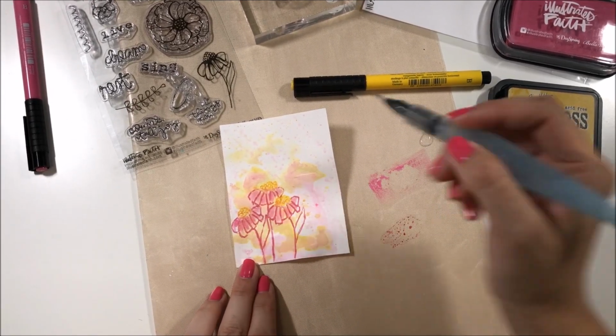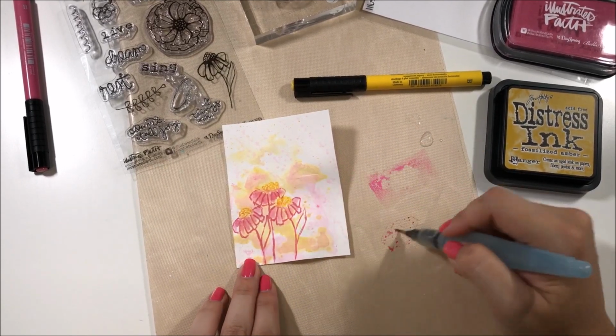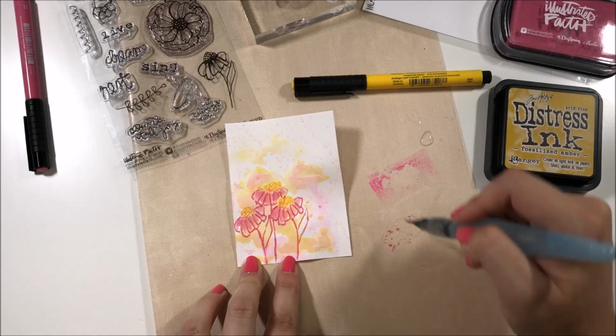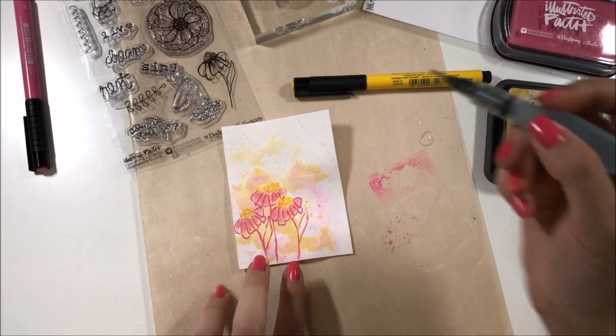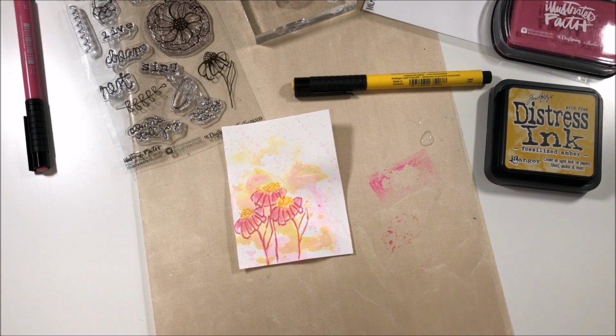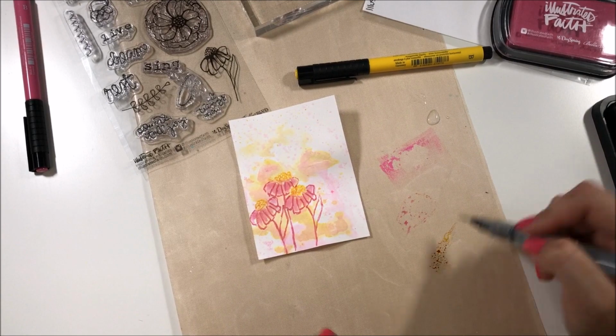These markers are permanent once they are dry. So you just want to work with them this way while they're still wet. And that's just going to add a little more dimension into those flowers. So like I said, it was a little bit hard working with just the two colors, but in the end, I kind of like how it all seamlessly worked together. It was just those two colors in different shades.